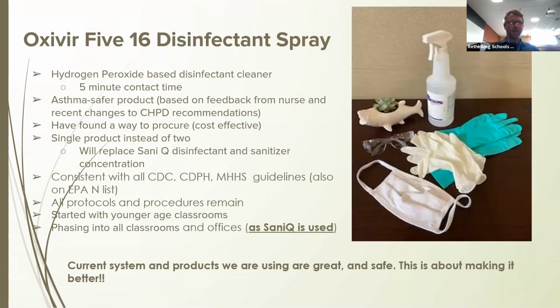So Oxivir 516 disinfectant spray will be coming in bottles that look like this. And it's a hydrogen peroxide based disinfectant cleaner. And it will be replacing the SaniQ sanitizer, which came in a bottle that looked like this, as well as the SaniQ disinfectant that came in a bottle that looked like that. So what we are going to be doing is substituting this hydrogen peroxide based disinfectant for both the SaniQ sanitizer and the SaniQ disinfectant.